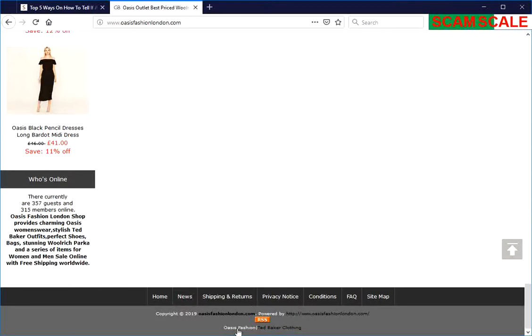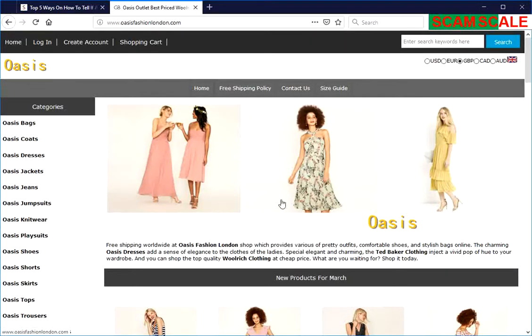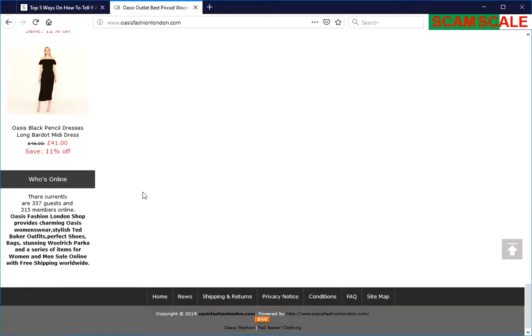So if you look down at the footer, you'll see that they have Oasis Fashion and Ted Baker Clothing. Now, if you do a quick search of these two companies, you'll find that these two companies are legit sites, but they have their own website and they have their own product and company sold on their own website. And so, more than likely, this website is either selling knockoff brands, or they're actually not selling anything, and they're just going to take your money and run.